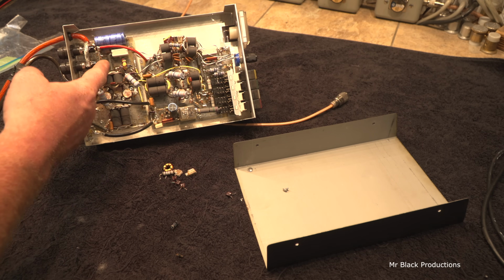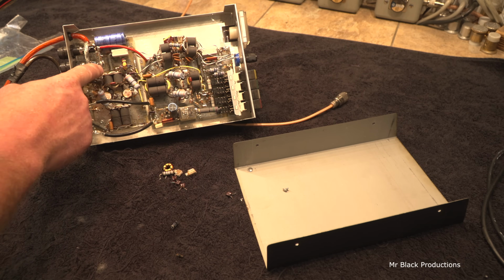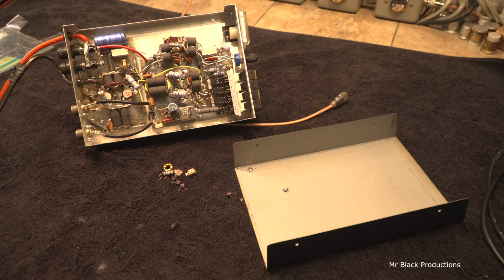this needs to go to here, this needs to be bigger, this needs to go to here, and this little tiny piece of wire needs to be extended and go directly to here. That will help about 6-7%.